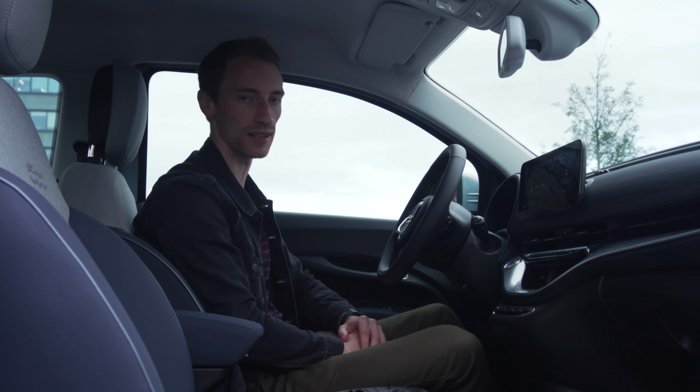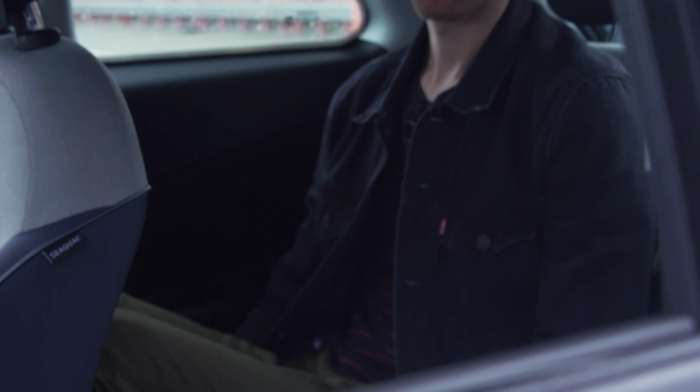but still, lots to like about this Fiat 500 up front, definitely. In the back, things aren't quite so positive because, for a start, it's a three-door car. So you've got to fold down the front seat, clamber into the back, and then once you're here, there isn't much of anything, really.